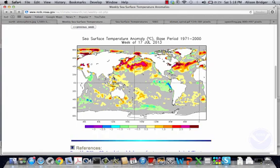And then if we look at the rest of, especially in the northern hemisphere, we see a lot of temperatures that are above average. The North Atlantic, quite a lot warmer than average. Northwest and north central Pacific, and interestingly, along the coast of Siberia, the Bering Straits, nice and toasty, 2 to 3 degrees Celsius warmer than average.